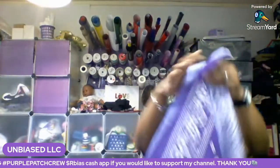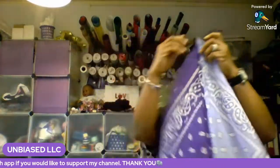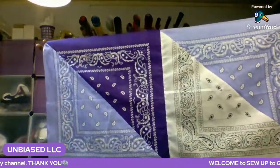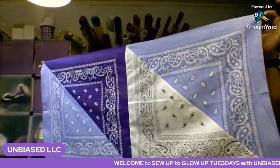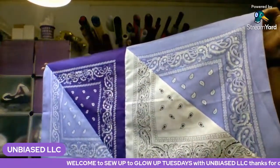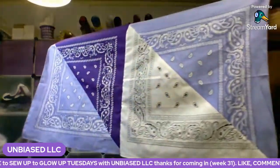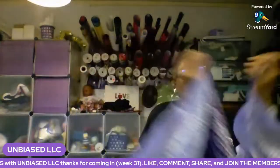So I sewed those two pieces together, right? And so when you open it up, this is what you should have. Those two pieces should be sewn together. So now I'm going to take it back to the sewing machine to sew the third piece on here, and then I'll come back and show you guys what it looks like. So I just wanted you guys to see that.